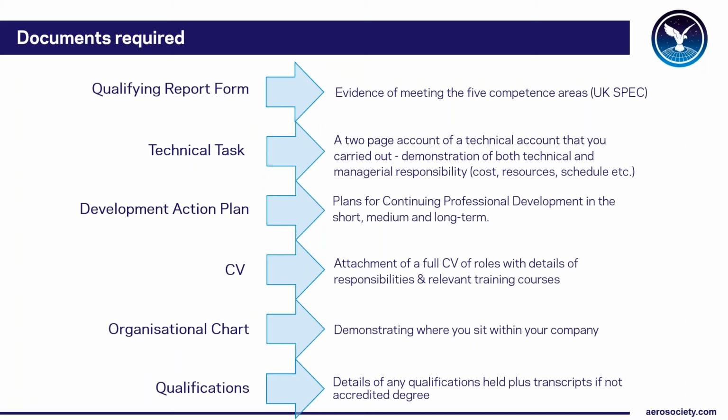At the moment, the online application does also require you to supply us with an organisational chart. Now, this may change throughout the year, but at the moment, if you have access to an org chart, we would like you to submit that. So this is just demonstrating where you sit within your company, who you report into, and if you have any direct reports. And then finally, we need details of your qualifications. If they're accredited, you can just supply us with your certificates. However, for non-accredited qualifications, we will also need transcripts. If you have access to your transcripts, you can upload these straight away onto your online application.